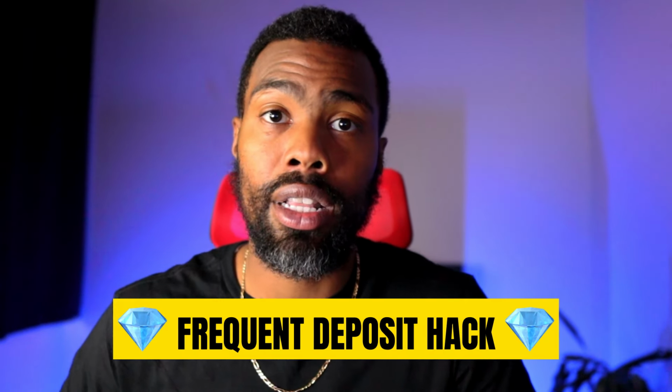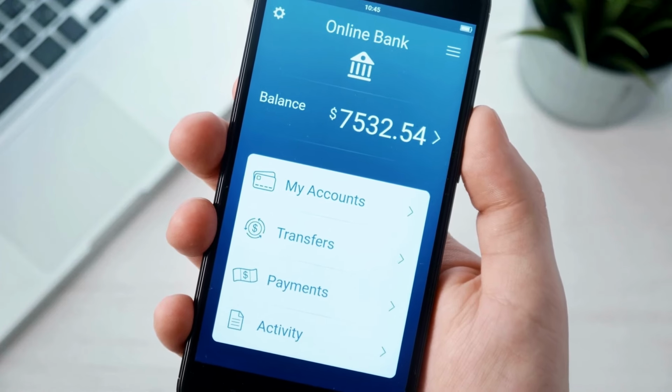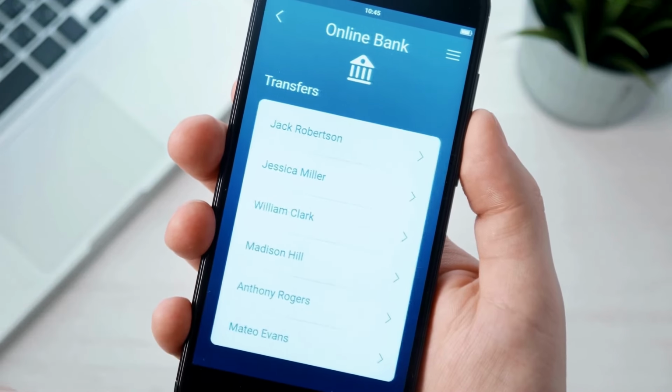This can include switching over your direct deposit from your 9 to 5 into your Truist accounts, and then moving over money into your business accounts on a weekly basis. So even though your credit score is on the lower end, these actions are going to strengthen the relationship and the trust that this bank has in you, because you're doing more banking and more transactions within their ecosystem.